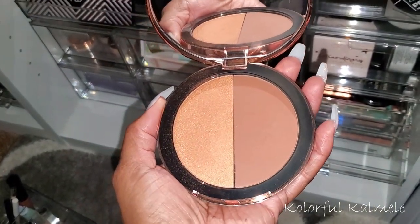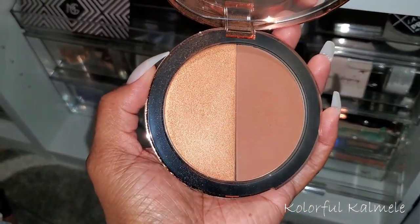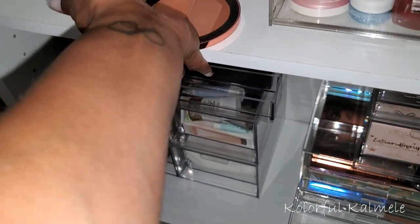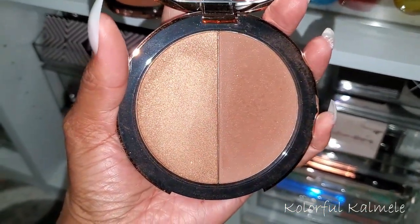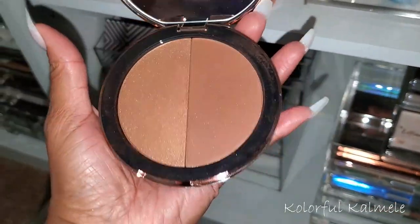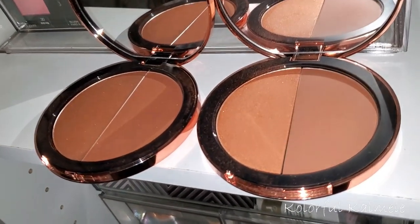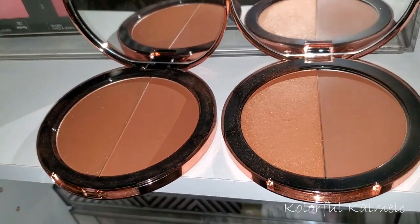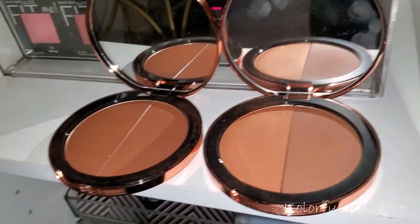Okay, so this is what season one looks like. And as you can see, it is a bronzer and highlighter duo. Very, very pretty. And this is season two, another bronzer and highlighter duo, but just slightly, ever so slightly deeper. I don't know if you'll be able to see the difference. Yeah, you can see the difference. So I'm going to take season one and season two because it just kind of depends on how I feel as far as how deep I want my bronzer to be. So these two will be my bronzers.